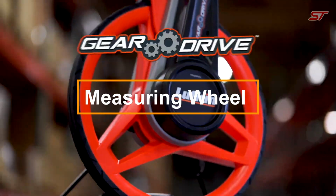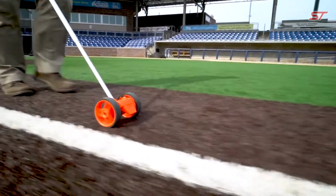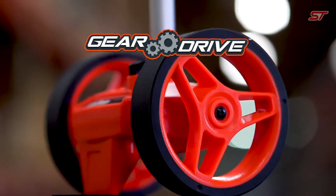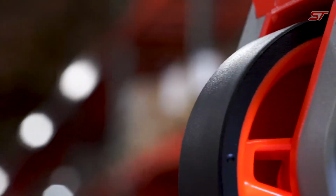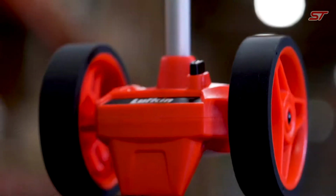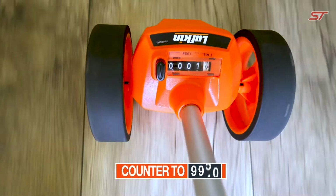The Crescent Lufkin 4 in measuring wheel, designed with a dual wheel system for enhanced stability and precise measurements. This makes it perfect for a wide range of tasks. Unlike traditional belt drives, its gear-driven mechanism ensures durability and greater accuracy. The telescoping handle allows for compact folding, making storage and transport a breeze. With an anti-glare display, you can easily read measurements in any lighting conditions, while the analog meter conveniently resets at 10,000 feet. A built-in stand provides extra convenience and accuracy during distance measurements, making it a reliable tool for professionals.